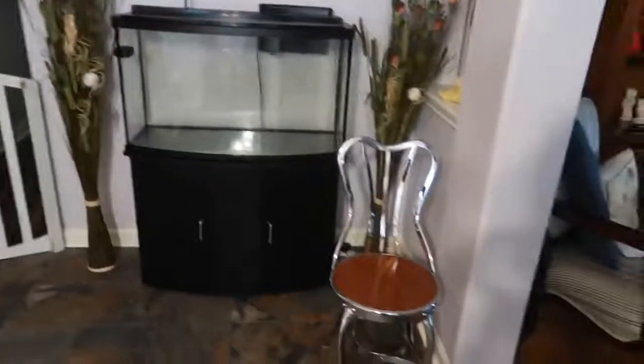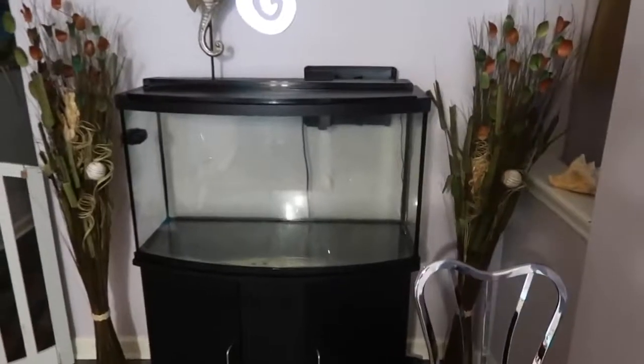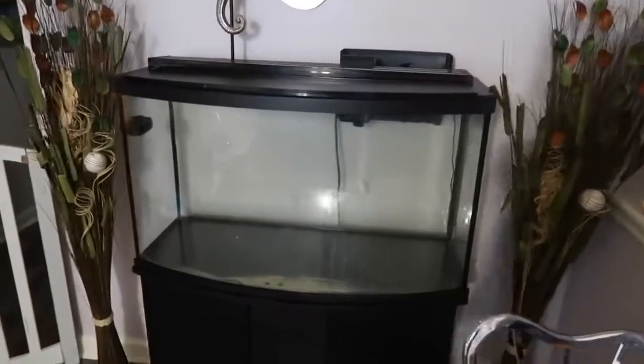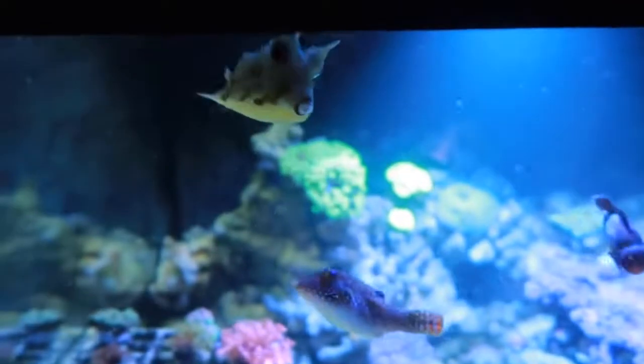I loved having seahorses. It was an amazing experience. I loved being able to take care of those creatures on such a close level, learning so much about them, but I couldn't do it anymore. So this is going to be a goldfish tank now. Just give me time. Hey Cheese, you're looking less moldy now.